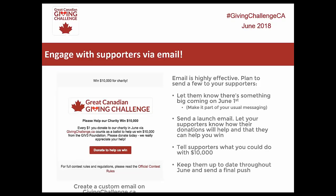Email is easy to do. It's very simple to get your specific message out to the people that support you the most. And so think about your email campaign first, would be my advice. You don't need a lot, but you want to make sure that you let your supporters know a little bit in advance of the challenge what's coming and how they can get involved.